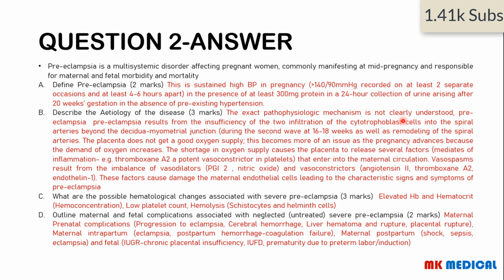Then, of course, this is also supposed to be coupled with remodeling of the spiral arteries where they become low resistance. So it means that there is an increase in diameter and an increase in tortuosity of these arteries. And then, of course, this is meant to bring a lot of oxygen, a lot of blood supply to the placenta. But this doesn't happen, and the placenta does not get a good oxygen supply. So as the pregnancy advances, the oxygen demand also increases. There's a shortage in this.